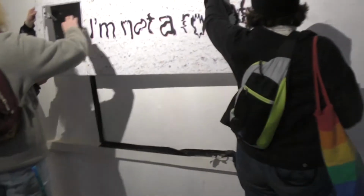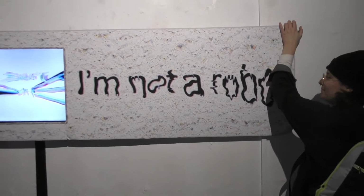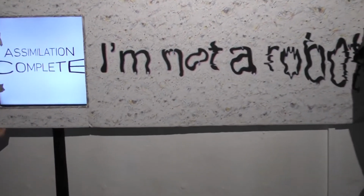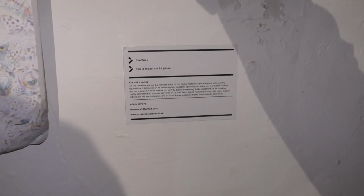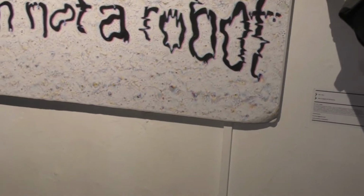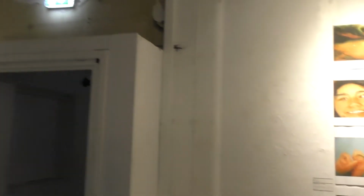So this is Ben's work. It's I'm Not a Robot, and it's quite an interesting piece, but not one of my favourites. And this is a statement from it. He did a lot of good work, but I know him, and I reckon he could have come up with something a bit more interesting. But he did have some time problems with that one.